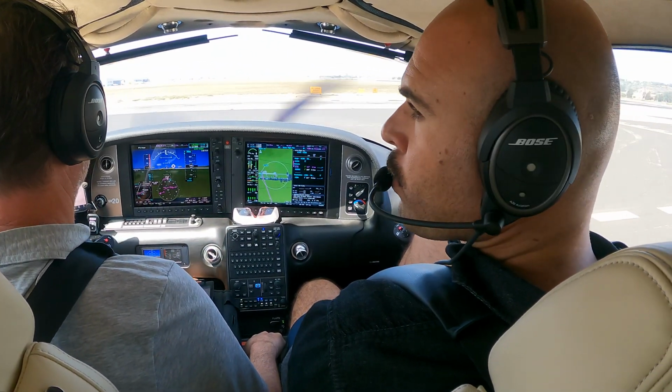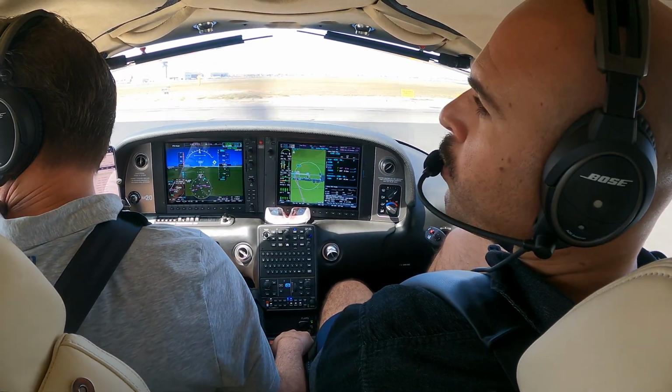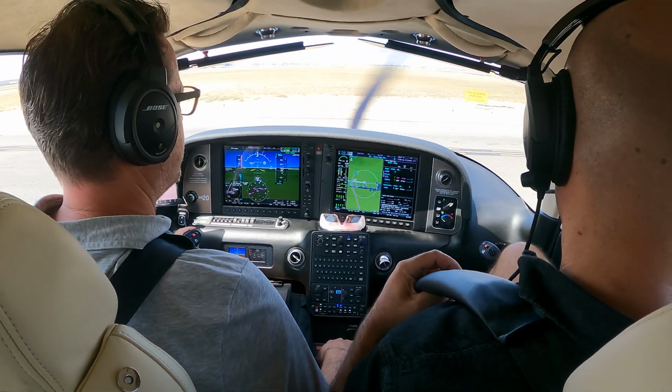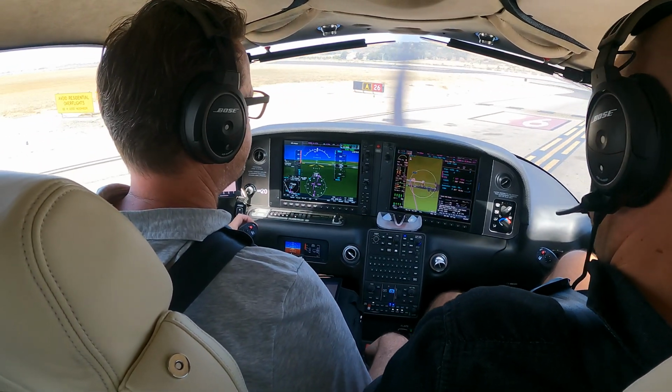Got it. Solid work. Yeah, there's all of a sudden like 4 people here and there's a C1. A little busy. Absolutely fantastic. Cirrus 218 Juliet Sierra, runway 26, cleared for takeoff. Cleared for takeoff, runway 26, 218 Juliet Sierra.